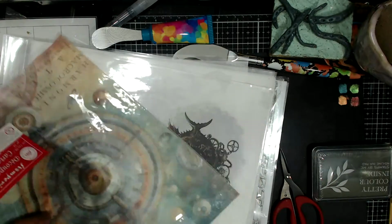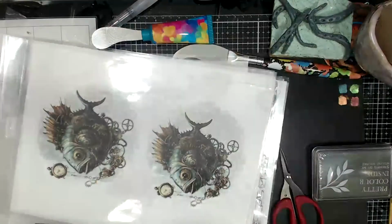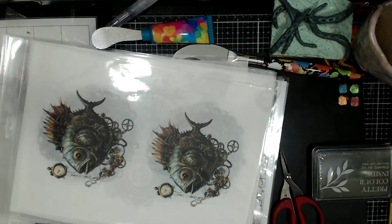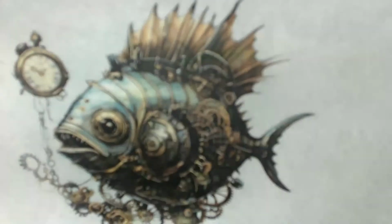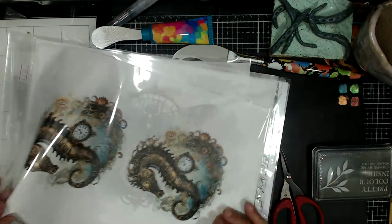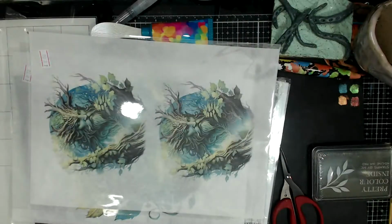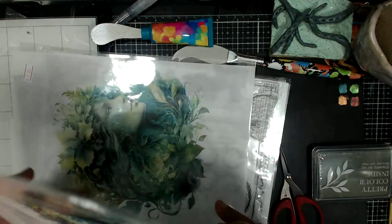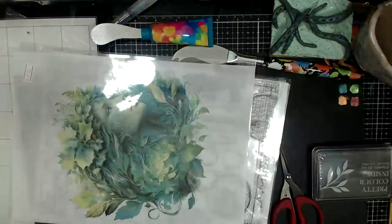I did pick up this rice paper. I've never seen this one from Stamperia with all the planets. Our planets, right, Dee Dee? And then found this one with the gears. This is rice paper. Look at those fish. Aren't they cool? So I'm going to get that fish, seahorse, dragonfly. Oh, this one. This one's for my fairies in the forest. Look at that one. Kathy Harper would love this one. The forest. And then I love her for fairy.